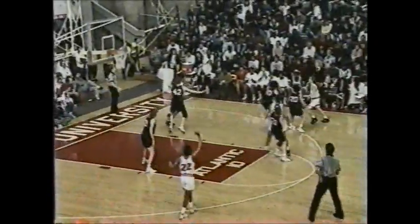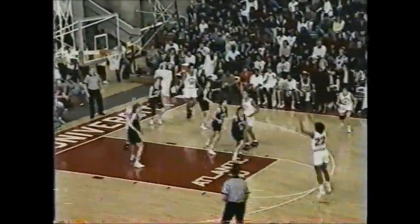The Rutgers fans are trying to get Rutgers pumped up. Here's Hansen outside. Green, top of the key. Kopp eyes the basket from 3-point range, doesn't go though. Here's DeRoos for 3. No, in and out. Kopp gets the rebound, keeps it alive, lost it.